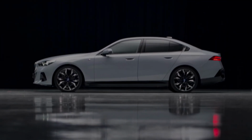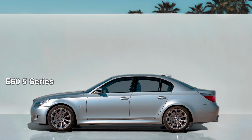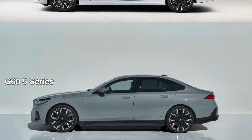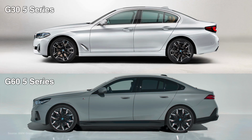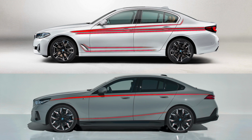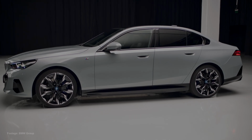Another way in which this design may have taken inspiration from the iconic E60 5 Series generation is in its side view. As we can contrast here with the previous generation 5 Series, this new generation sports a much more simplified design, evoking the brand's new monolithic design language through this clean surface and sharp continuous shoulder line, which goes from the headlight right until the taillight.